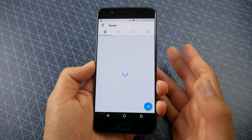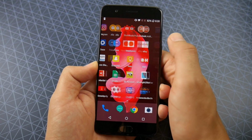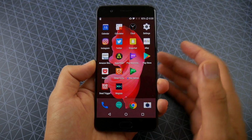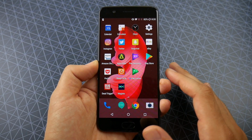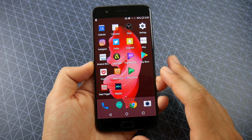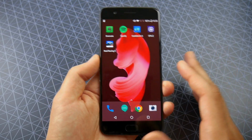Android is known to not have the most optimized third-party apps, but the OnePlus 5 handles them like they're nothing. So, this is a good sign for future performance of phones. I think it's just going to get better and better and better. OnePlus has really stepped up to the plate when it comes to their performance on their phones. They're really, really solid. And this is one reason alone to buy the OnePlus 5.